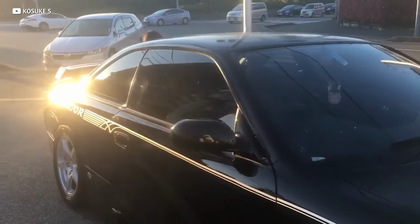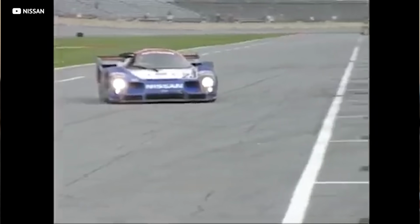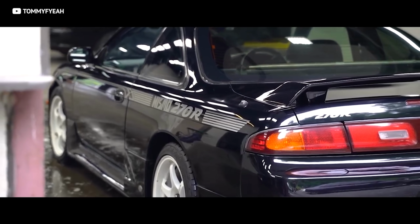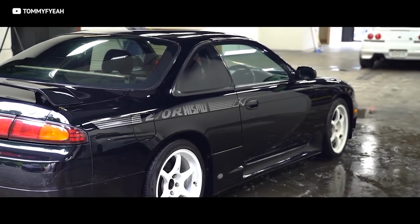Enter NISMO, which helped push their edition of the S14 up to 270 horsepower. Now sadly, NISMO at the time was busy competing in Le Mans, Daytona, Sebring, and more, so only about 50 270Rs made it out of their factory doors, meaning that the performance and limited production numbers of this car make it really special on the used car market. You're probably not going to buy one of these.